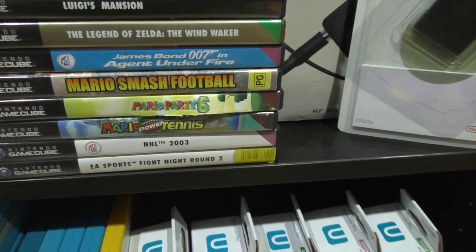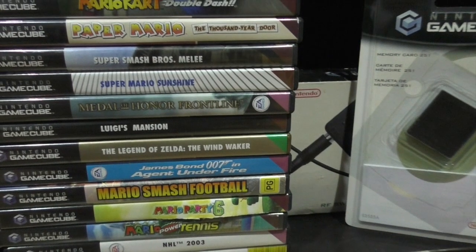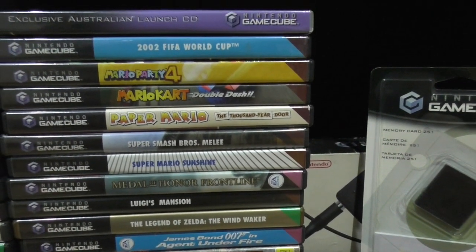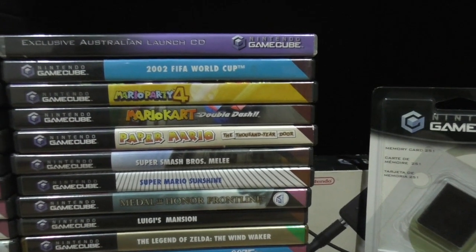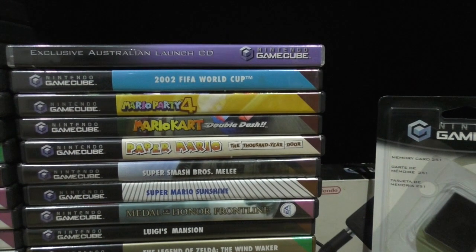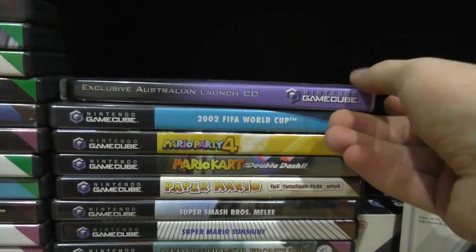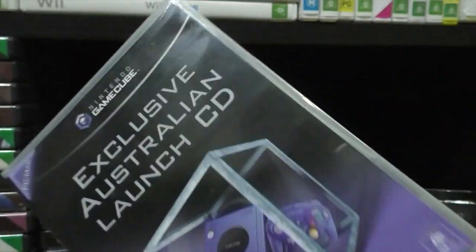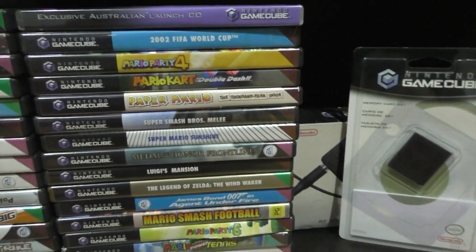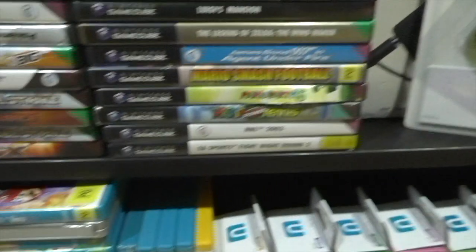Yeah, some Mario Parties. Some of my favourite games coming up here. Super Mario Sunshine, Super Smash Bros. Melee, Paper Mario, Mario Kart: Double Dash. Damn, that was good. The items, the big Bowser shells and big giant bananas and things like that. That was awesome. And just like a launch title, to get people pumped and excited for the GameCube, which really didn't do that well, especially in Australia. Factory sealed memory card.